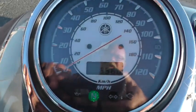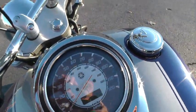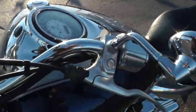Bike's only got 8,560 miles on it. Just in perfect condition.